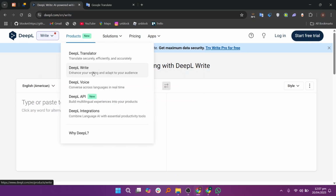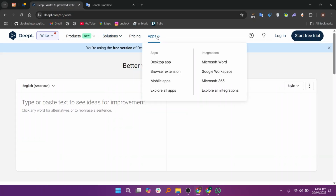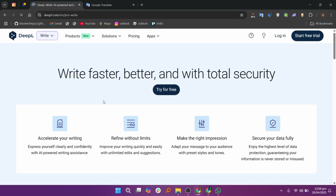DeepL AI is a translation tool that many people love because it gives very natural and accurate results. The sentences sound smooth and make sense, even with tricky grammar or long paragraphs. The design is clean and easy to use, just paste your text and get a clear translation. It offers a free plan, DeepL Pro for $10.99, and DeepL for Business after contact.